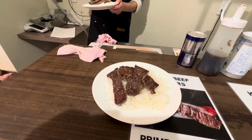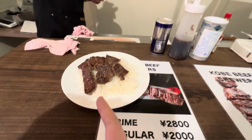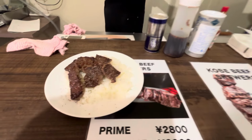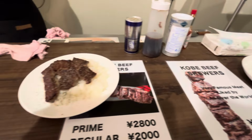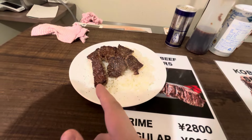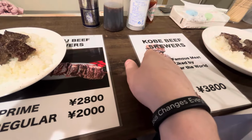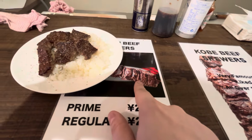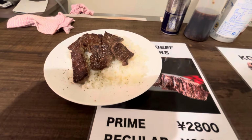I've only tried wagyu one time and it wasn't really that great. But they say that Japanese wagyu is like the best of the best. So, of course, I have to try it here too. The thing that makes it wagyu is the fat content. Wagyu is way more fatty than regular beef. Like this Kobe is gonna be more meaty, and the wagyu is going to be probably 50% fat or more even. It just melts in your mouth like butter.